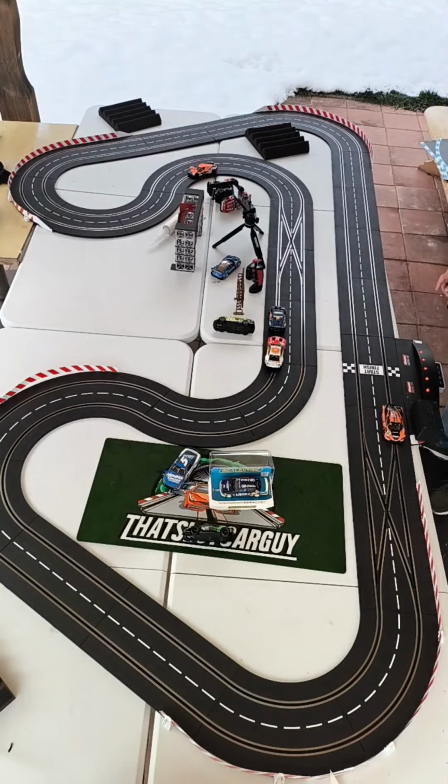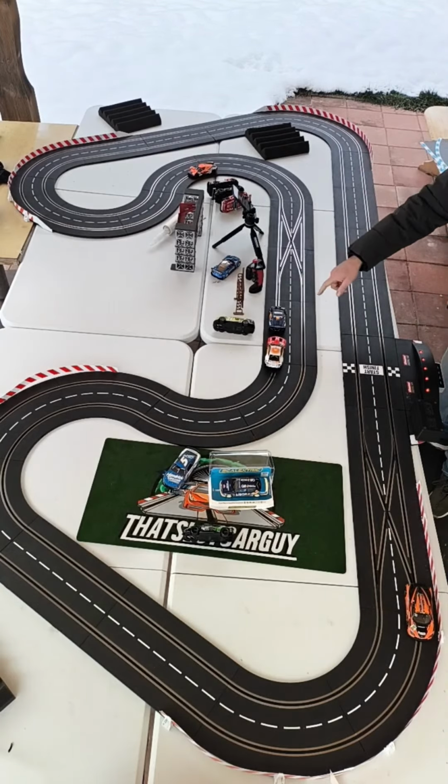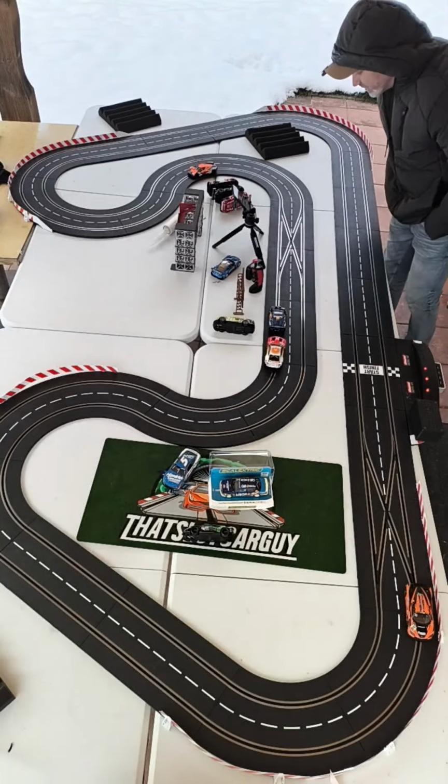In the lead is 16. Let me move this guy up because he's stuck. 16, followed by 27, 31, and 85. Yellow flag restart. We're about to get into lap number 1.